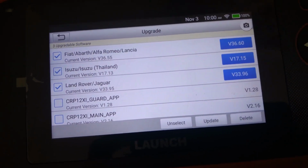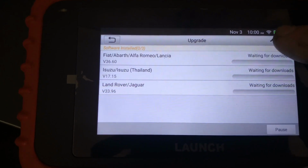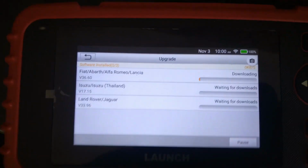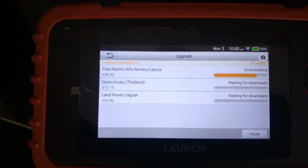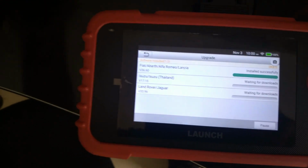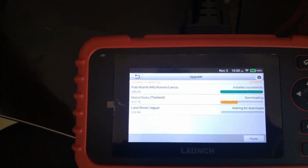So all that I do now is I say go ahead with the update. Okay, I got to make sure that I've got a nice Wi-Fi signal there. And then as you can see, she's now starting to update the Fiat. All right, so it will go and update those three. It'll basically download the upgrades and install it on my machine.